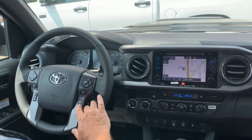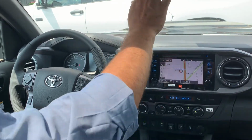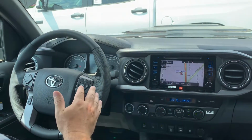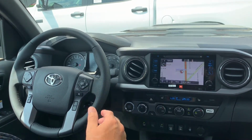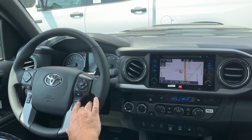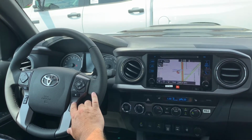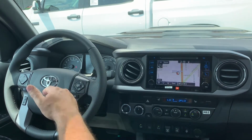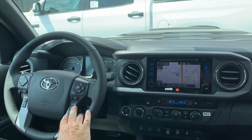We've got buttons for your lane departure alert, so that the camera up here will keep an eye on the lines on the road, and if you happen to venture over one of them, it'll give you a little warning and come back. Your cruise control is also radar activated, so you've got a little button here. You can choose the distance that it follows the vehicle in front of you, and that way you can just pick, do you want to be close, near, far, and it will do it all for you.